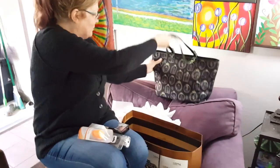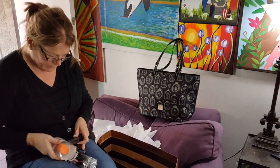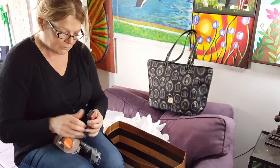I've never seen this purse. Where's it at? The vault? That one was at the vault. But they have them throughout Disneyland. You can find them. I always look at the purses when I'm there, but... Some long wearing lips.